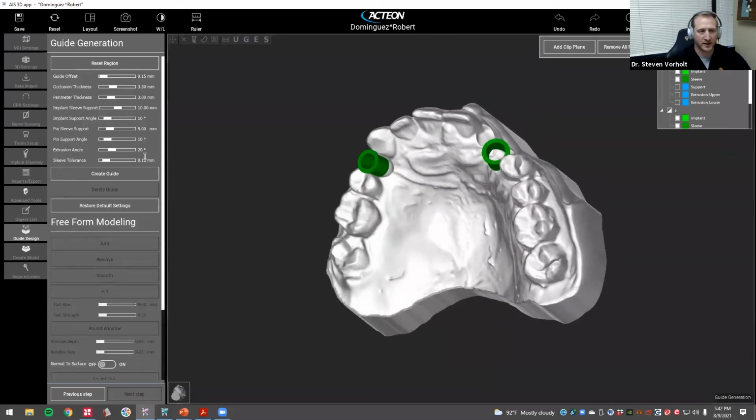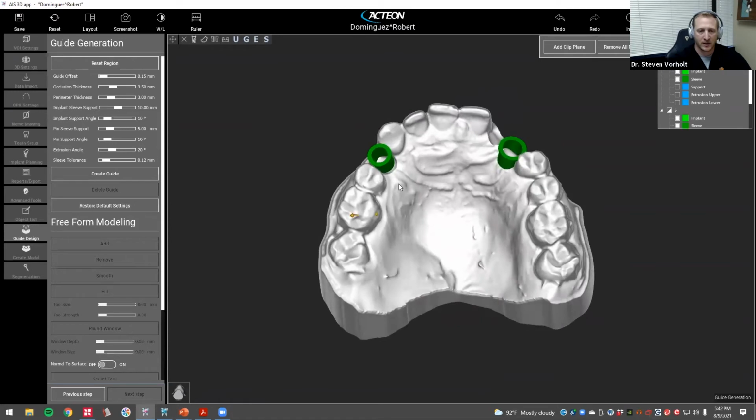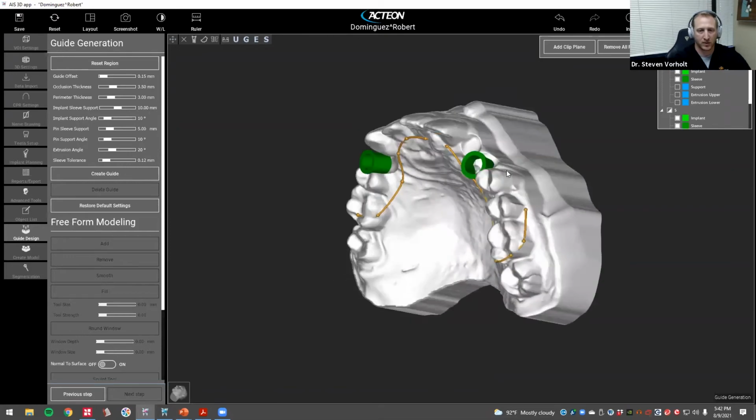We're going to go to the next step, and it's going to say, okay, outline your guide for me. So simple clicks. I'm going to be outlining my guide design. We're going to go all the way back to the molars for this one.